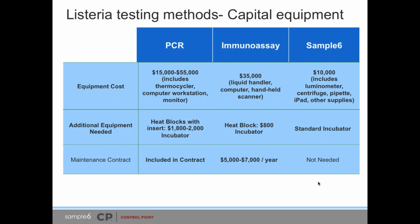So considering bringing testing in-house, this really goes towards this and can maybe give you an idea on why some third-party labs might charge you a little bit more based on different methods. There's equipment costs, and you can see the differences there. Similar with PCR, immunoassays, similar with Sample6. So some upfront equipment costs to be able to do Listeria testing.